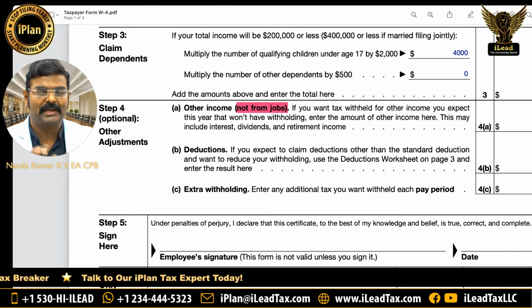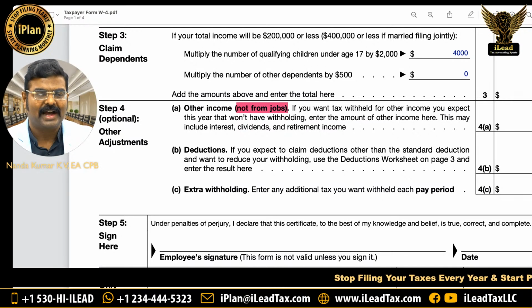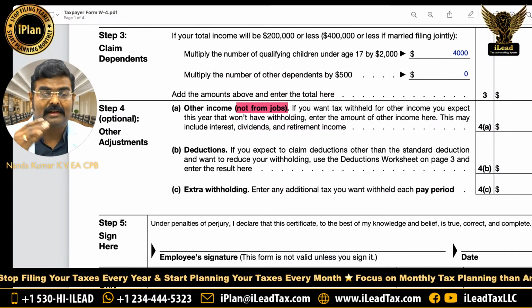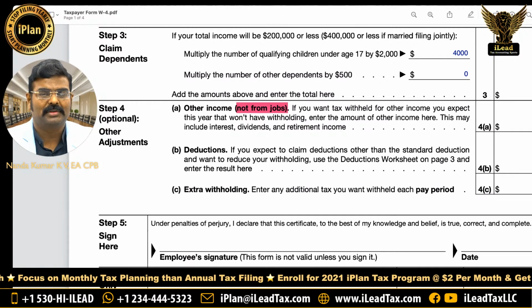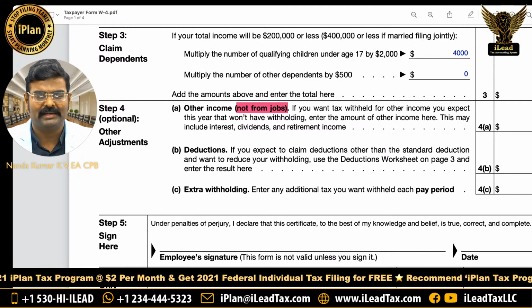Now, if your income will be 200,000 or less, or 400,000 or less if married filing jointly, multiply the number of qualifying children under age 17 by 2,000. Because $2,000 is the child tax credit. That is understood. Of course, it's assumed that they have SSNs. So multiply that, you get 4,000, and any other credits. We are assuming that there are no other dependents, no uncle, auntie, brother, sister. Only 2 kids are there. So 2,000 into 2, 4,000, you put it in the outer column.